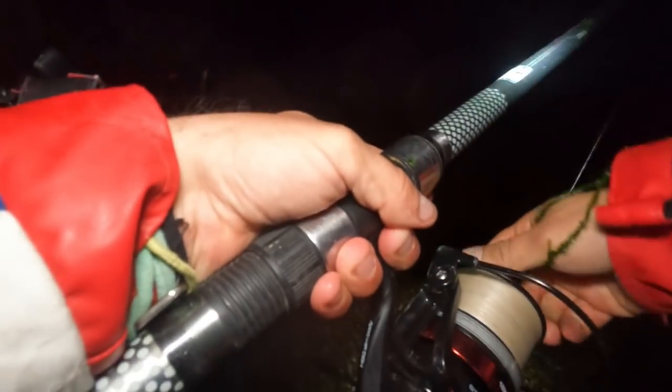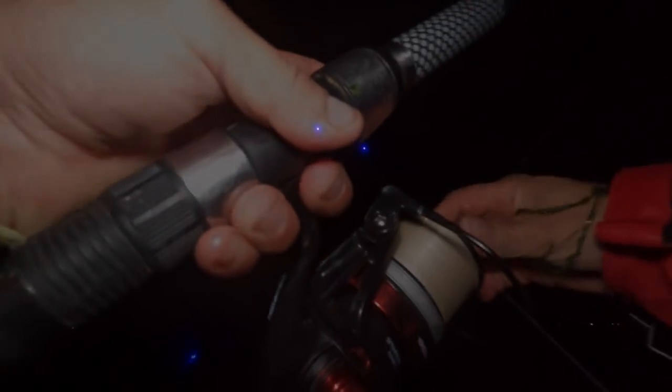The surf has really, really picked up. It's really rough here. We've got about 20 mile an hour wind now coming on shore. It's a bit beasty, so I'm going to move this back a little bit, where we're dry. Let's try and get a couple more, but I've got one, so I'm happy.